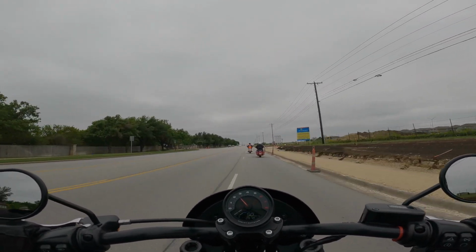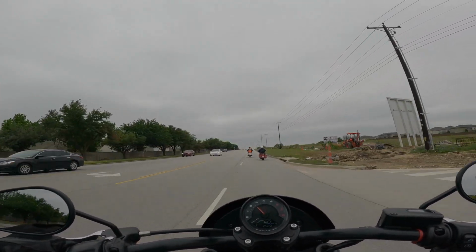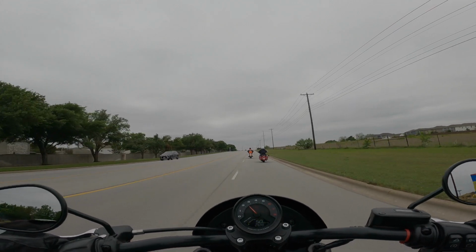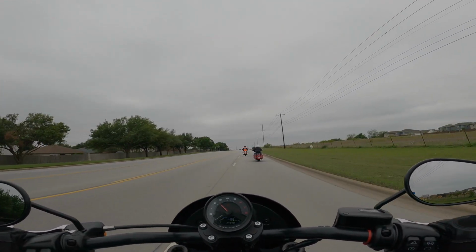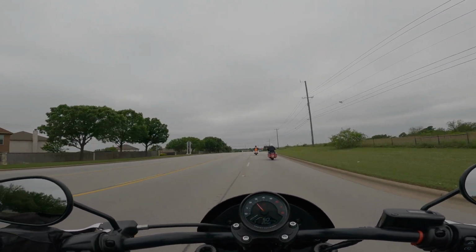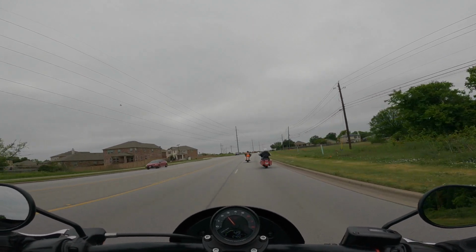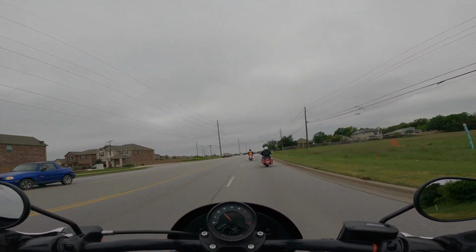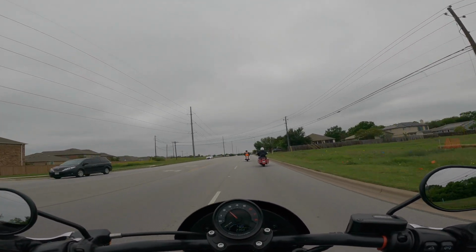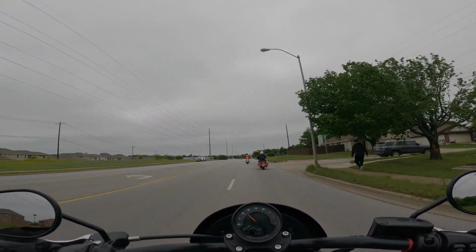Yeah, ergonomics for this is good. I feel very comfortable, and I think if I rode it longer, my body would relax even further into the bike. I'm already feeling a lot more comfortable than when I started off on it. But I gotta say, I'm assuming this is a stock seat. It's comfortable. My bum feels comfortable.